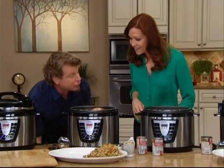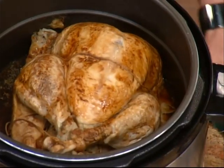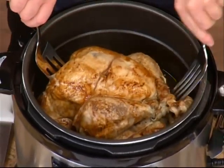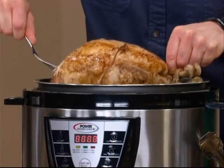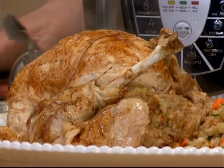Look at that. With superheated pressure, I was able to pound this turkey with flavor. We're going to check out the results, and I want you to taste what a turkey tastes like under pressure. I cannot wait to dig into that. Look at this, it's falling apart as I'm taking it out of the pot. Hello, Thanksgiving. Is that absolutely gorgeous?